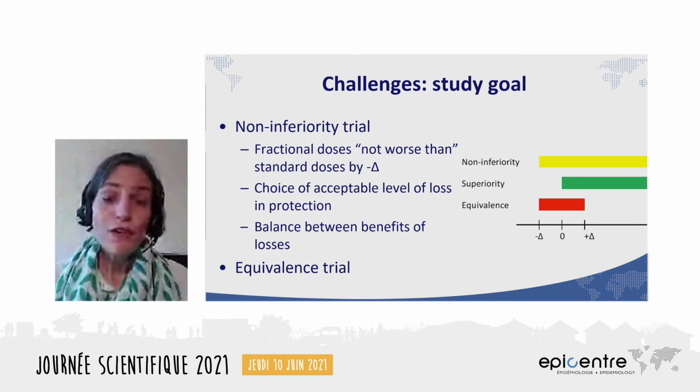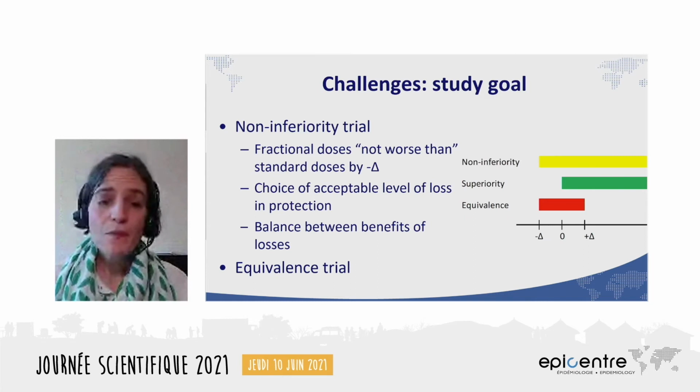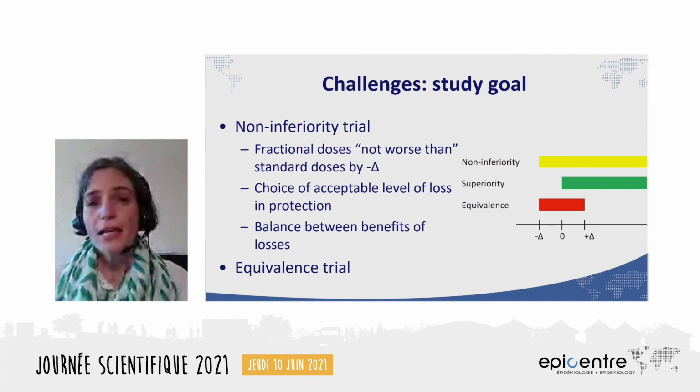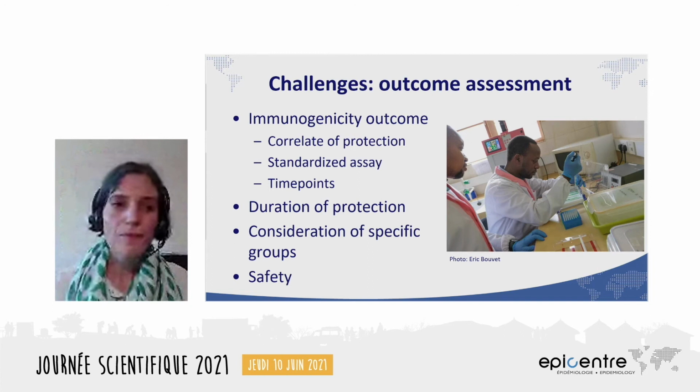The choice of the non-inferiority margin has a big impact on sample size, but it should go beyond what is feasible to do in a clinical trial. Modeling studies can provide valuable information and help to balance the benefits of using fractional dosing with the potential loss in protection. Equivalence trials can also be conducted, but they in general require a larger sample size.